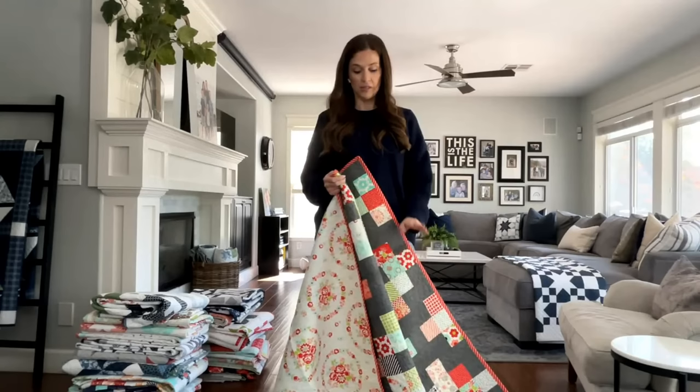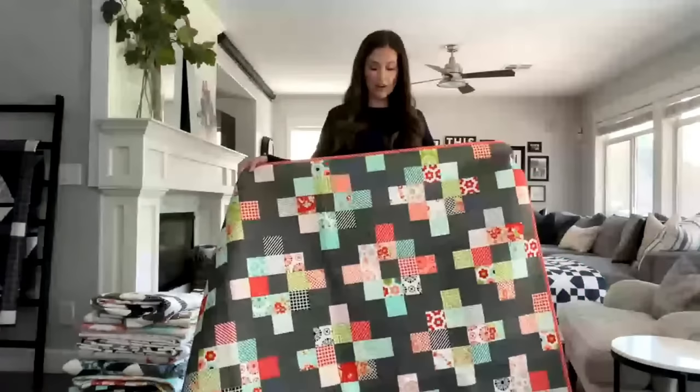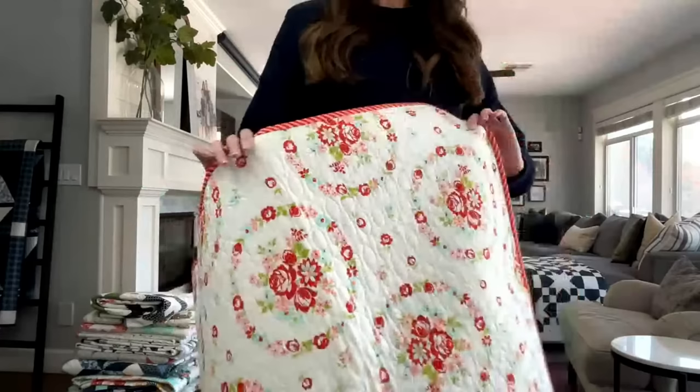If you don't love quilts with white backgrounds, because some people worry about them getting dirty with pets or things with lots of kids around, then this is a great option. So crossweave. Oh, and you can go see the backing on this one. This is 63 by 69 in the handmade collection. Handmade. Mm-hmm. That is one of my favorite.